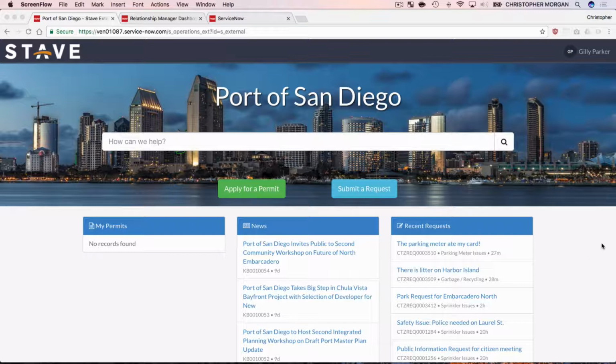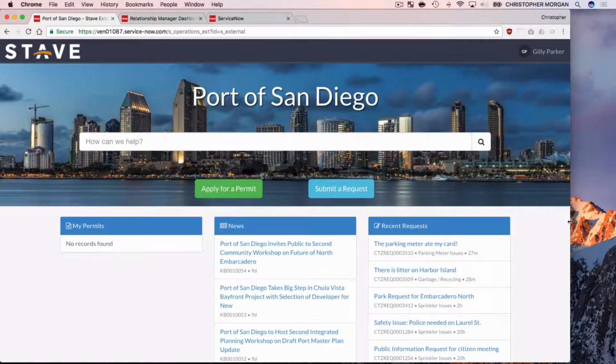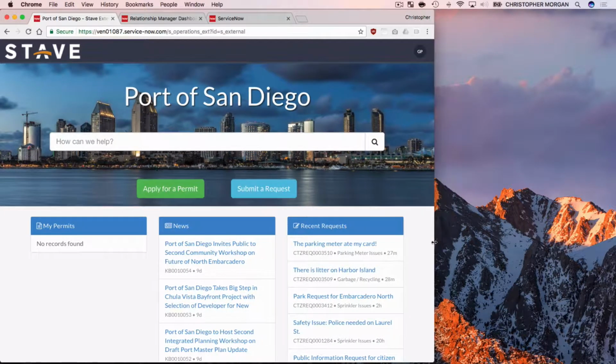So while a citizen can initiate a request via email or telephone, it's great to have something like a centralized portal where everyone can go to see what's going on and to make those requests. And that's what I have here on the screen. Now, the first thing I'd like to point out is that this portal uses what's called responsive design. And that means that we can change what's shown and change how it looks based on the size of the device that the user's looking at.